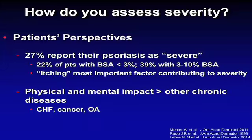And finally, it's becoming recognized more and more that we need to think about patients' perspectives of disease. What clinicians think is important in terms of contributing to disease severity may not necessarily be what patients think is important in contributing to disease severity.